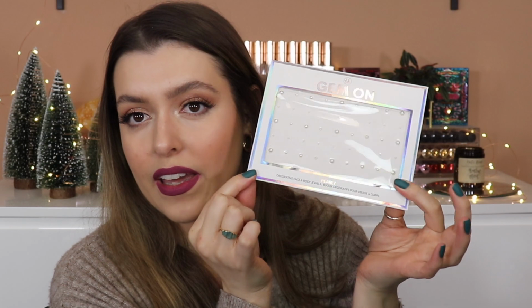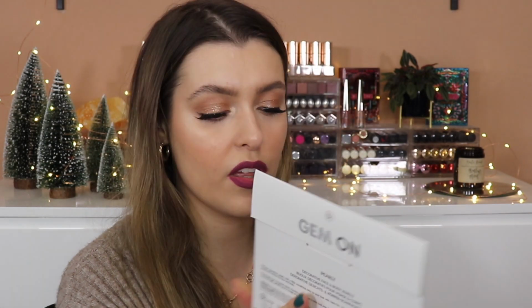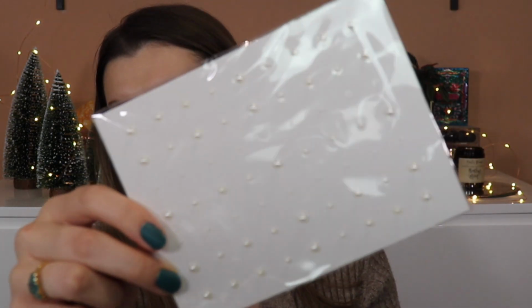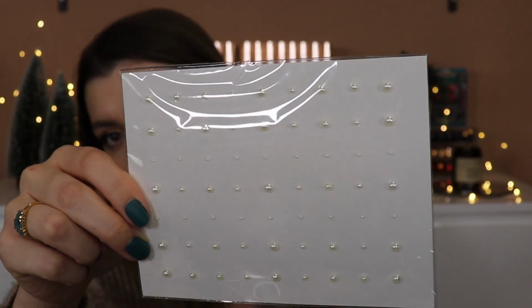You can't really see them from back here. You get quite a few of them. You get, oh no, it's just the one sheet, so you get that many. In that case, I'm kind of glad I got on a discount then because I wouldn't have wanted to pay £5 for this, but £3 seems alright. I think that's the maximum I'd spend on something like this. I want to try and go brand by brand because that makes the most sense to me.